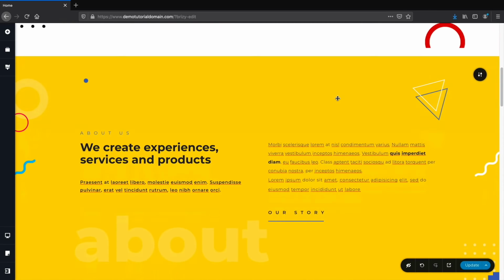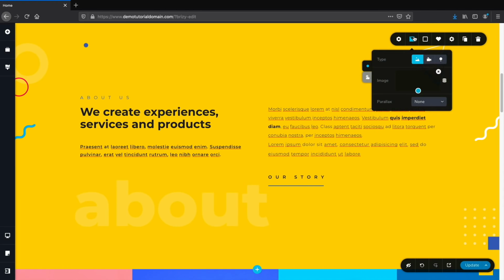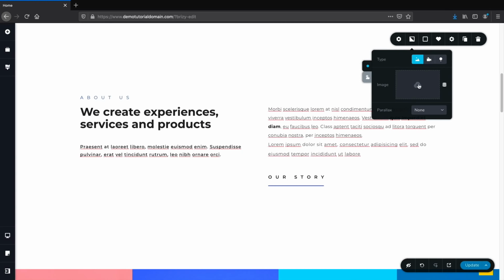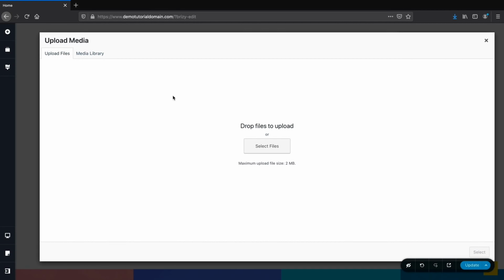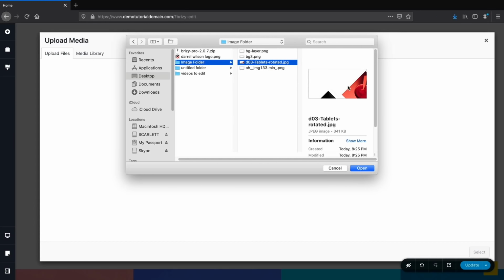So now that we have that section, what we'll do is we'll say, you know what? I don't like this yellow section. So what we can do is I'll take this out. We're incorporating this other style. So I'll close this and I'll upload another image. Now I did add more images inside of my folder. So under the image folder, you will see this image and you will also see this image.